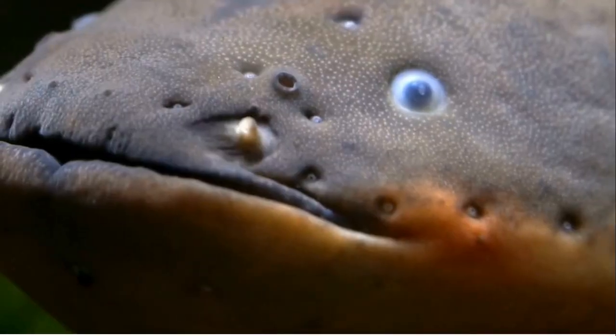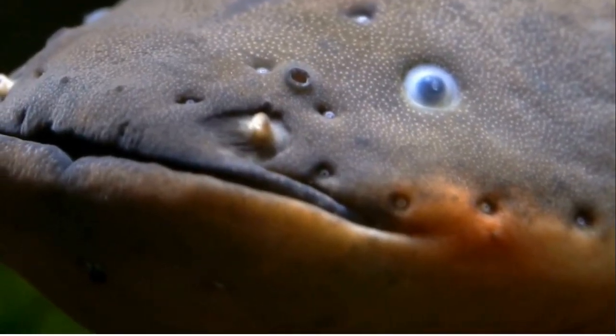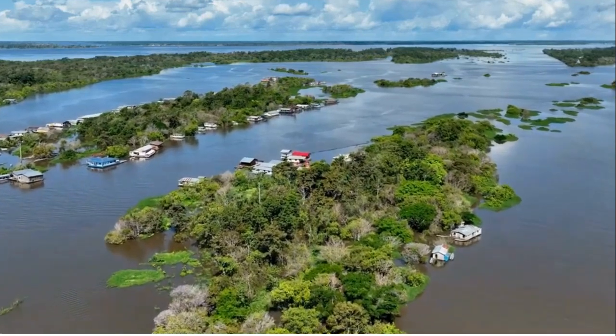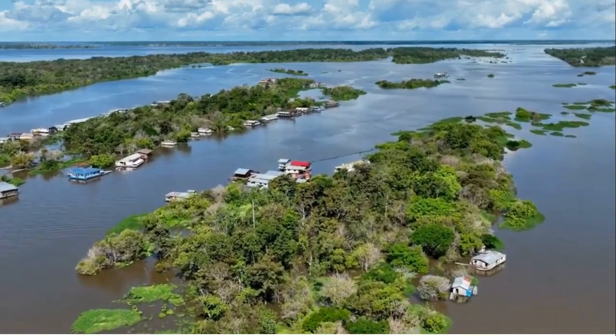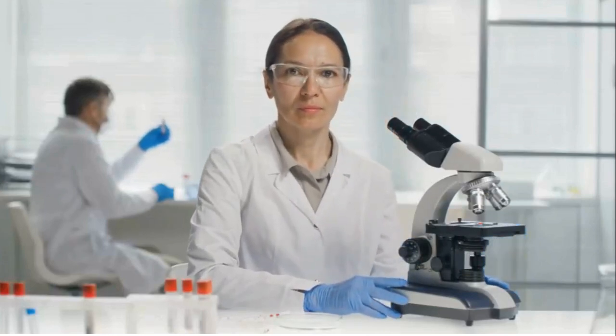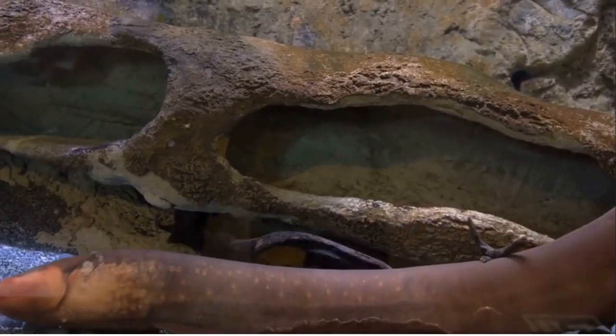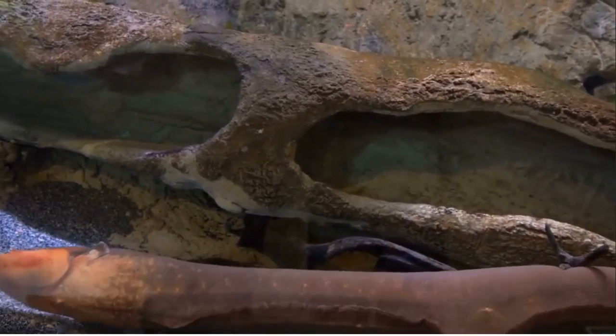The electric eel is truly one of nature's most incredible wonders, a creature with the power to produce electricity, hunt in the murky depths of the Amazon, and even set world records. With their remarkable abilities and rich history, electric eels continue to captivate scientists and nature lovers alike.